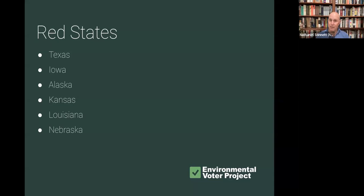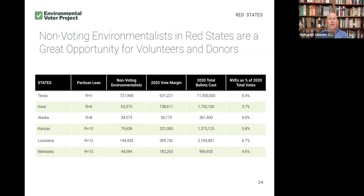All right. Did I tell you that this was going to be nerdy and there was going to be a lot of data? You are not here under false pretenses, folks. So if you're ready for 6 more states, let's dive into these super red states. All right.